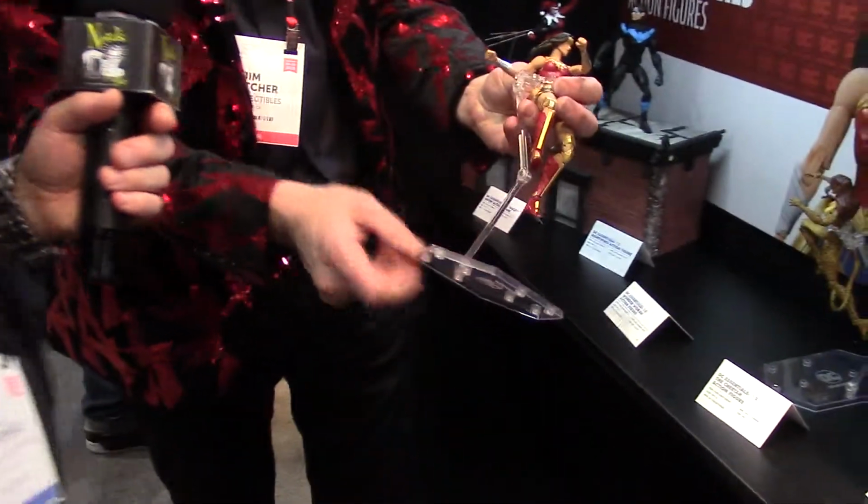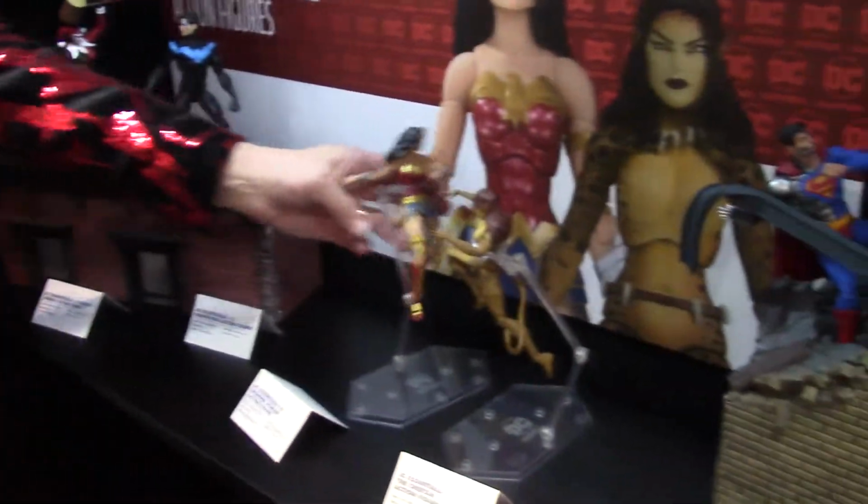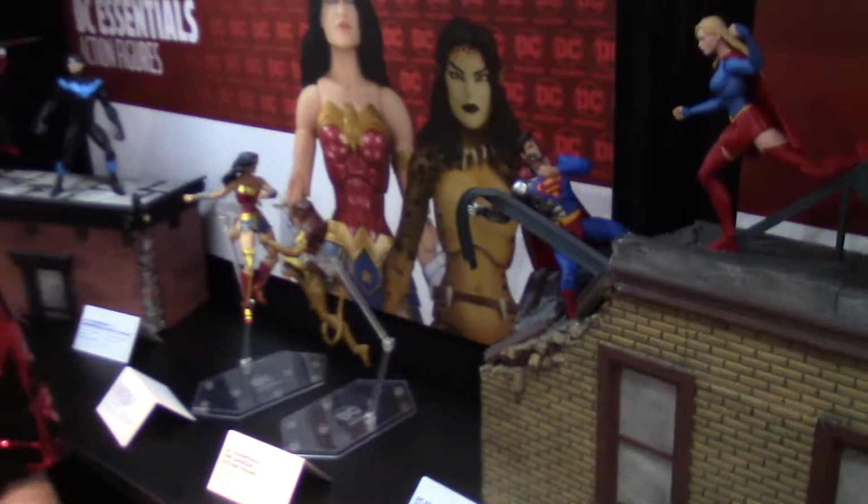You've got the three. You can screw these in here if you want to tighten them up, and it helps position them better. Okay, super fun.